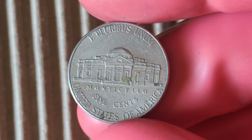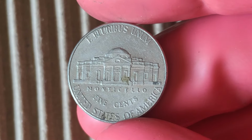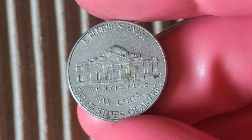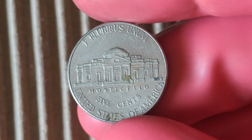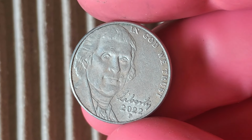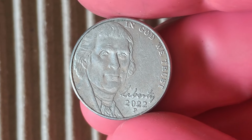Some experts even believe that the right combination of grade, error, and market timing could push a single 2022 P error nickel into the 6 or 7 figure range in the future. That's why some collectors are already calling it a sleeper coin, a hidden gem just waiting to be discovered in everyday change. So, what should you do if you think you've found one?